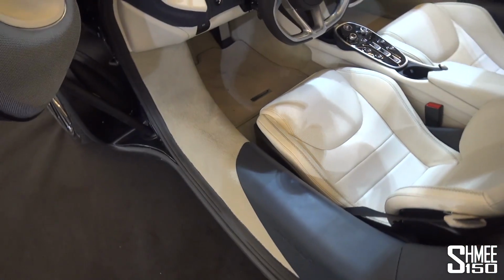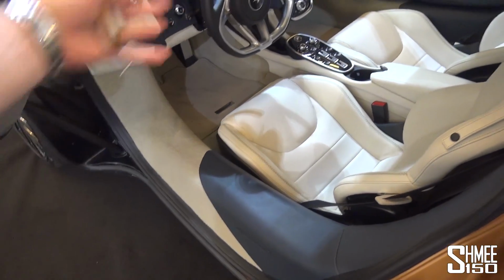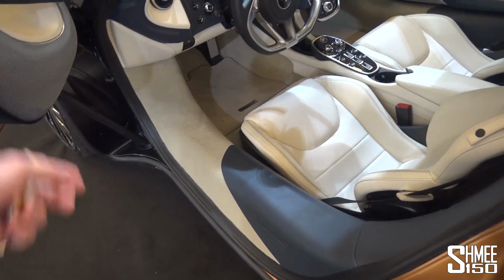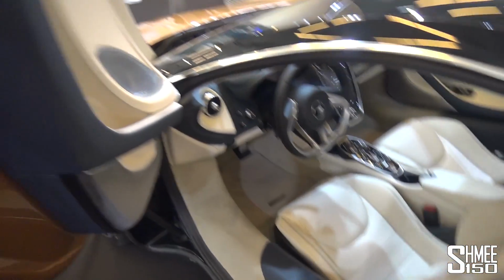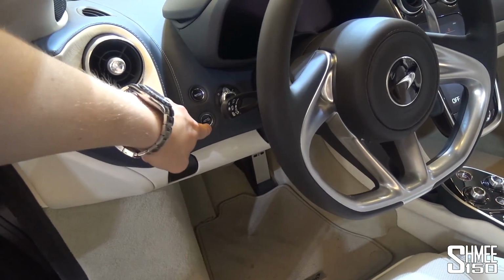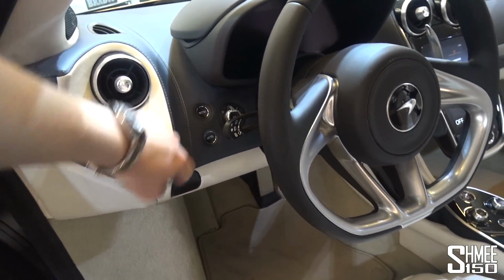You do have this slightly lower carbon tub versus the previous model. Still a carbon tub that you need to climb over, but that helps with stiffness of the chassis of the car and also with the driving dynamics as well. Just to close this door, you've got some buttons here if you want to open the bonnet, and down here is the button as well to open the rear compartments. But let's press that, open the bonnet.